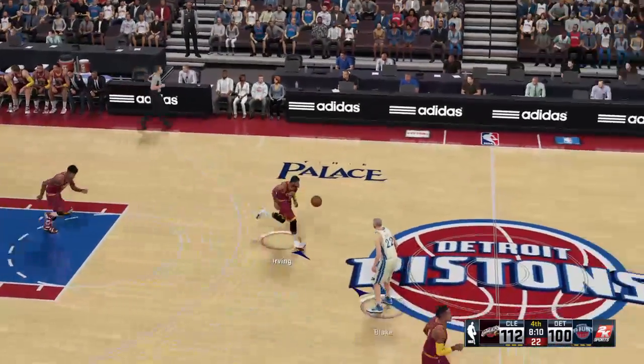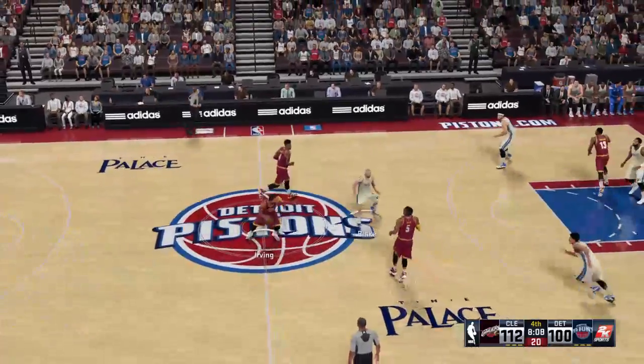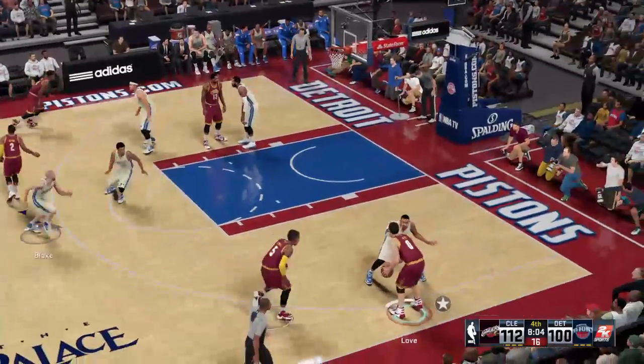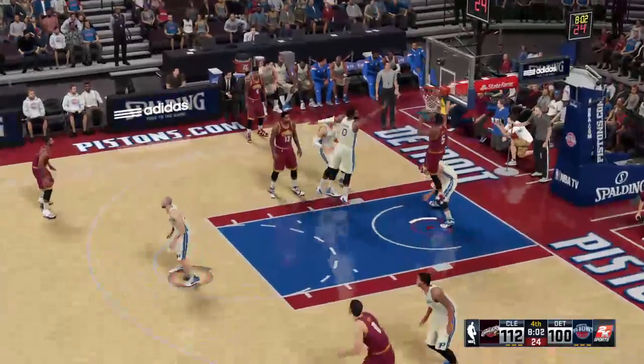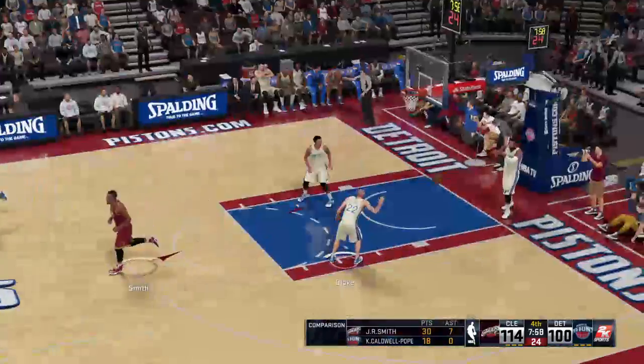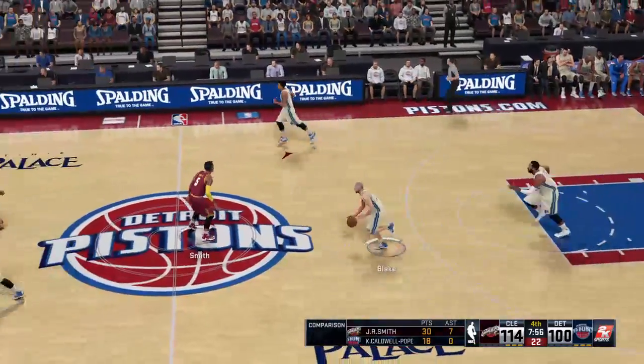And here is Irving. Pass to Smith. Some nice passing by Cleveland here. Wallace with it. Guarded now by Morris. And J.R. Smith with the slam. Boy, Kevin Love certainly is one of the best passing big men in the league.